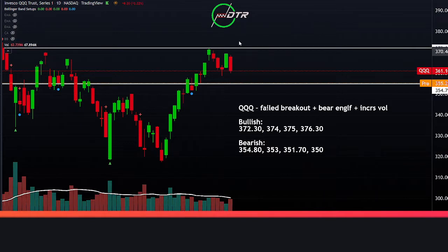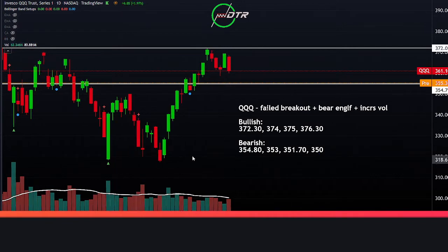Kind of a failed bull flag here. So failed breakout plus bearish engulfing candle plus that increasing volume. If we're now able to lose this 354.80 shelf, it certainly looks like there's a path down towards this 350 barrier. Under this first level, I would expect things to move relatively quickly, and then we could slow down as we creep up towards that 350 mark.